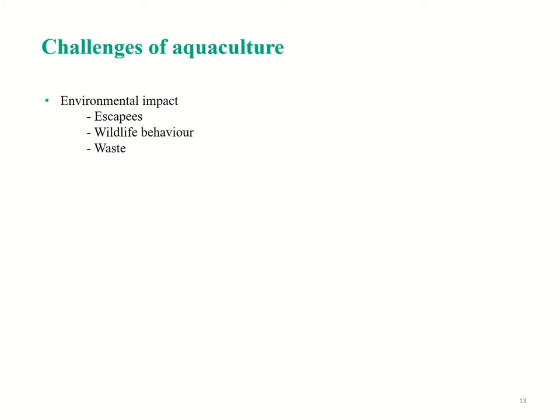And the industry also creates a lot of waste, including chemicals, antibiotics, pesticides, dead fish, excess food, and so on, that affects the surrounding environment and can affect the local ecosystems.